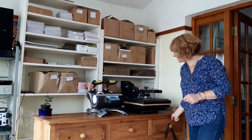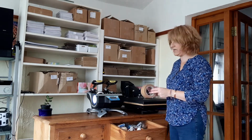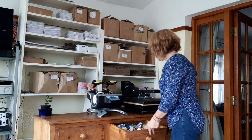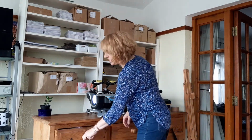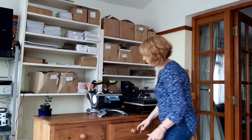Then these drawers, this one's just got family stuff in it. This one's got all of our packaging tape in here. I do try to use recycled packaging tape whenever I can, just because it's better. And then this one's got various papers in there for printing on.